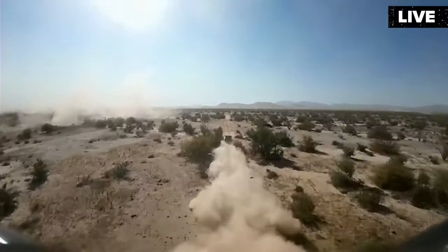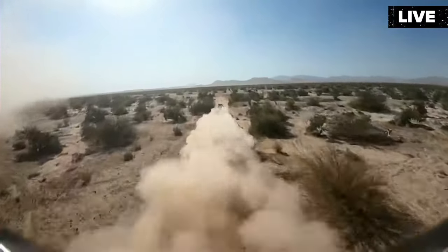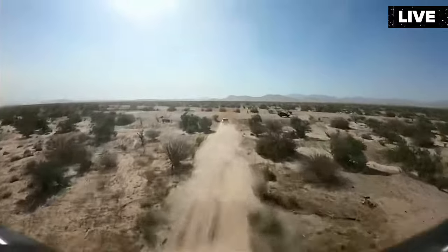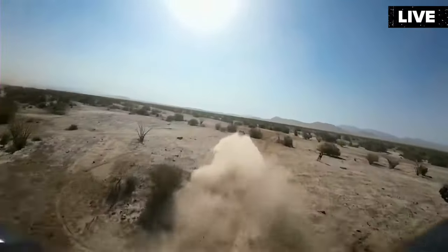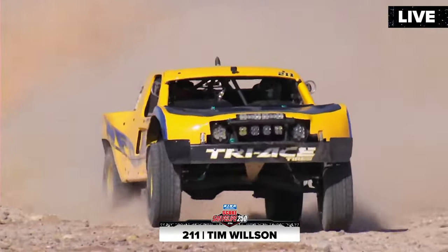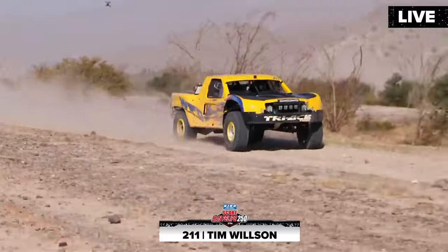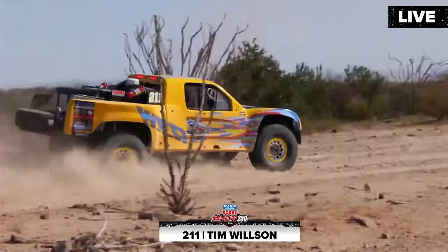Yeah. Here's the 211 again of Tim Wilson. This is the shot we needed for Jason McNeil here, this follow along run. Yeah, this is the whole time. Just stay with him. There it is. Carry the momentum, much like Jason, just on the pipe, nice and smooth. Don't want to give too much up. This is going to be another good run.